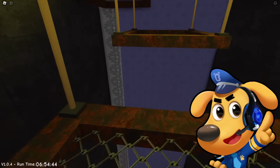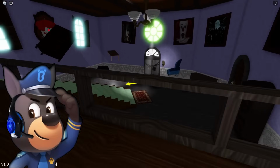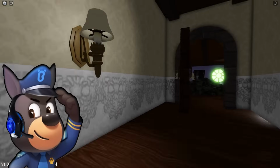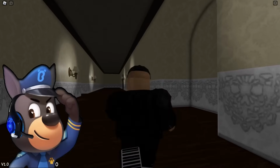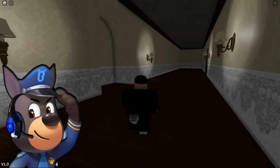We called for backup and quickly organized the evacuation of the injured. Soon, medical help and specialists arrived and took Pennywise for examination. It turned out that his aggression was caused by a rare mental illness that he was unaware of. It was a tough, intense day, but Labrador and I managed to prevent a tragedy.